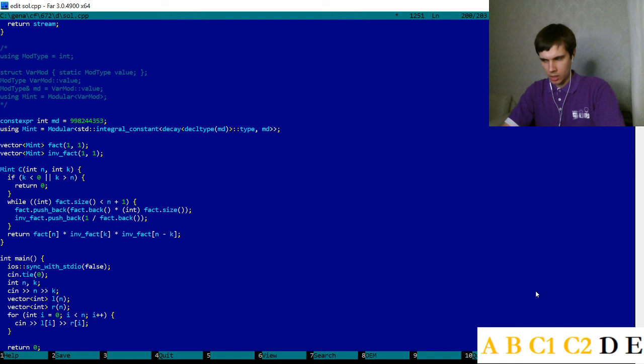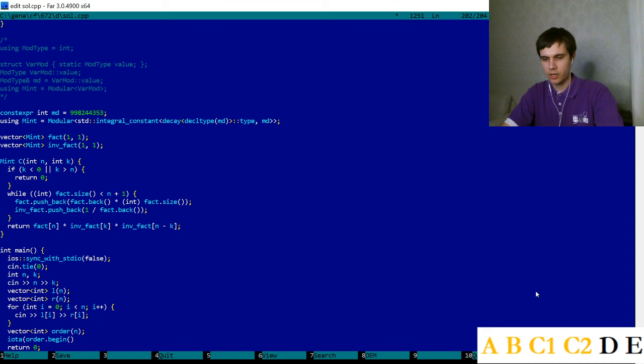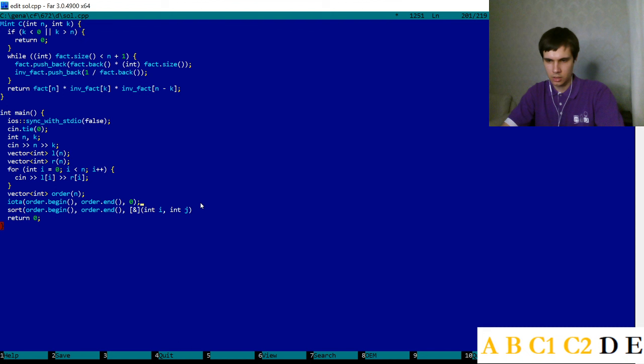So the solution is, let's sort all segments in increasing order of L, okay? The way I usually do it is, instead of reordering the pairs L R, I just create an array which corresponds to the order of segments. So I want to fill the array with consecutive numbers, and then I want to sort them in non-decreasing order of L. And then suppose that we now have them all in non-decreasing order.